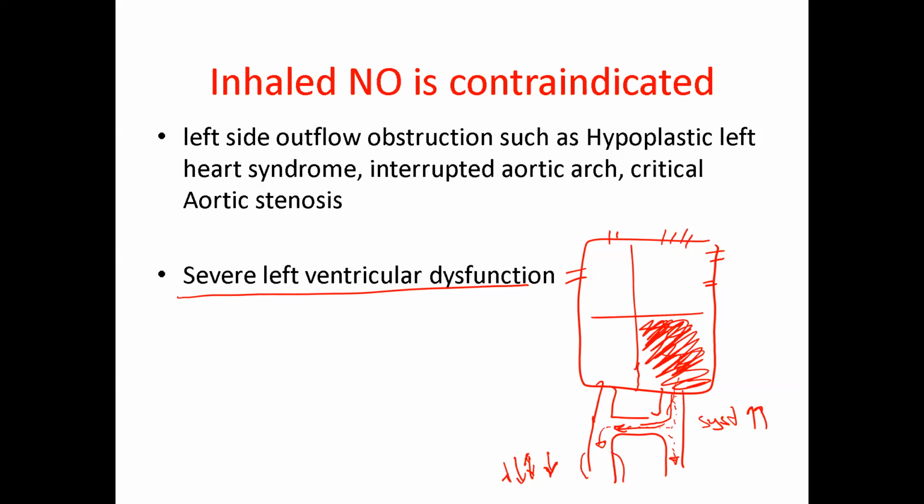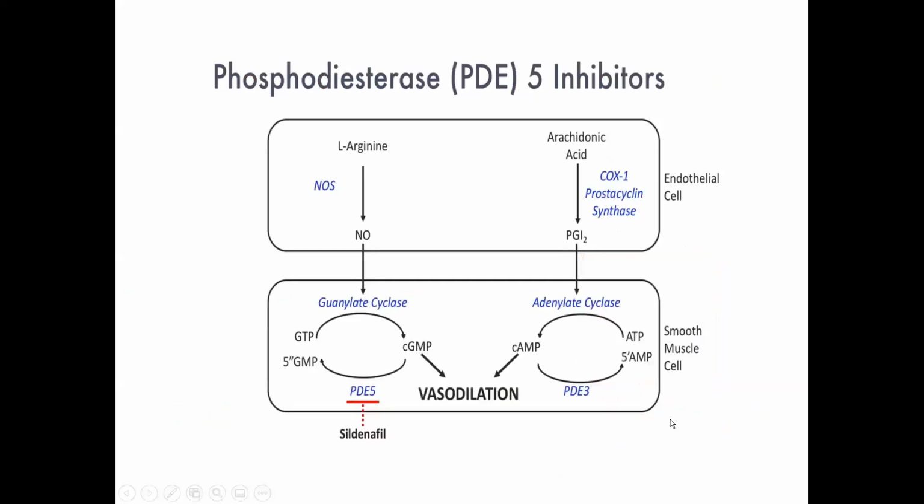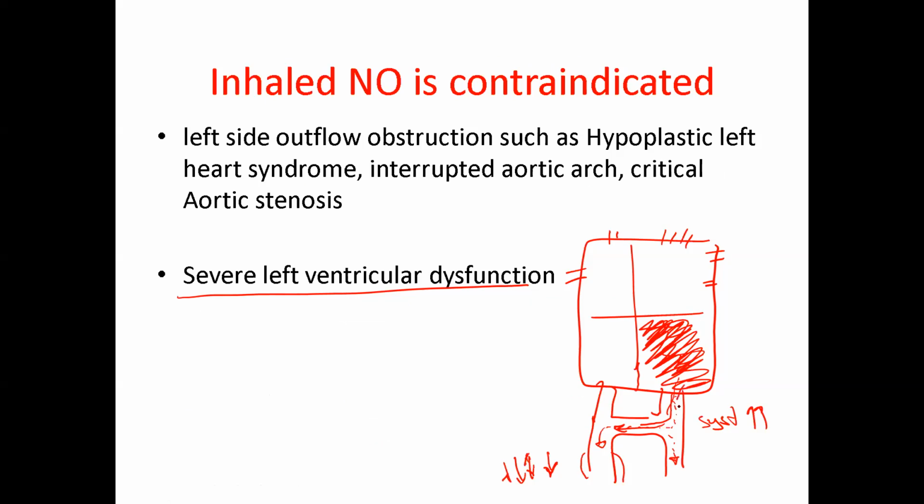Number two, if you have left ventricular outflow obstruction, which conditions? Like severe critical aortic stenosis. The same way, correct? It's just a minor 20% of blood coming out from the aorta. And now you give the baby nitric oxide, you dilate this area, drop the pulmonary resistance, make systemic higher than the pulmonary, and the blood is going to cross farther. So instead of 40%, for example, only 20% is going to go systemic and the baby is going to be shocked.